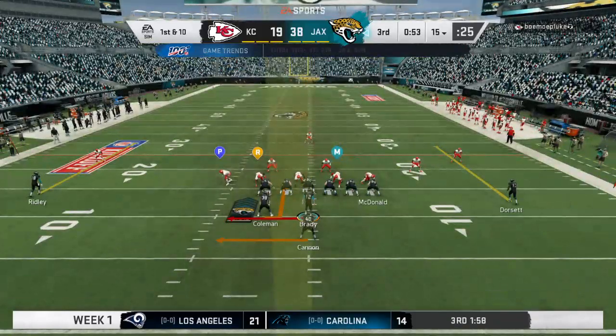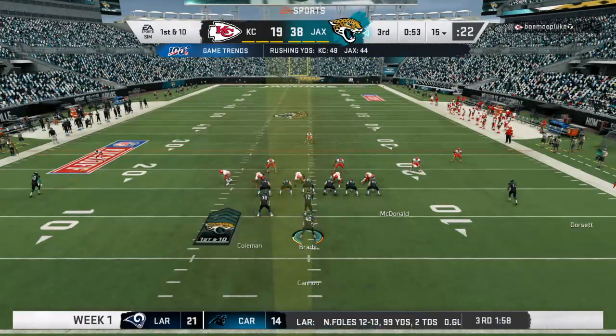56. Let's go, Heavy. Let's go, Heavy. Heavy, what you got?